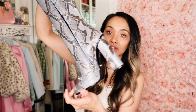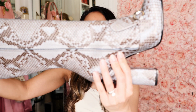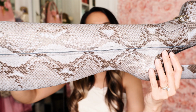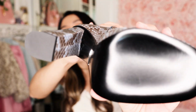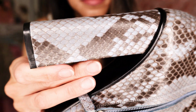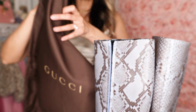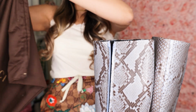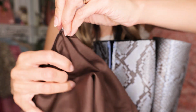This is size 37. These boots are fire! I mean, I've seen snake boots and snake shoes, but this is like, what? This is really, really unique. And I have to say, I'm so loving this thing. Inside is really smooth leather. Out here you can tell it is python skin. And it does say Gucci there. Size 37. We're just gonna try these on. It only included one huge dust bag, just one big pouch. Made in Italy.